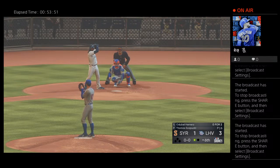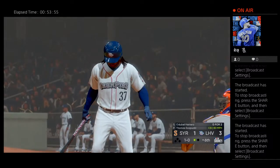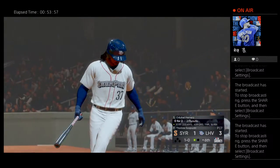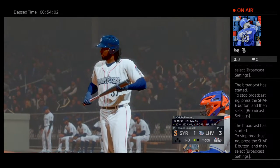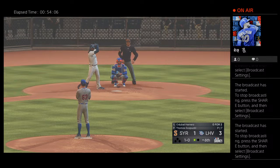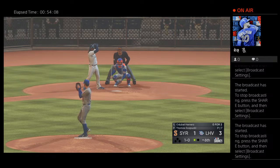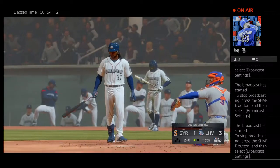At the plate, number 37. As he'll look at a breaking ball that misses for ball 1. 0 for 2 from him so far in this one. That's inside. 2-0.